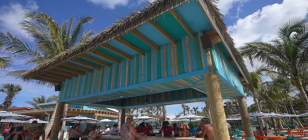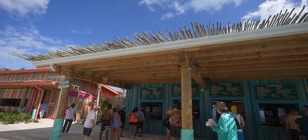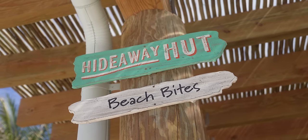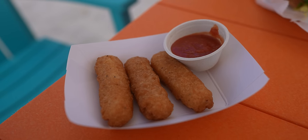And of course, there's bars all over here. So if you have your unlimited beverage package, you can make use of that on this island. Otherwise, you gotta pay for the cocktails, obviously. Another place you could grab food here is the Hideaway Hut, where they have a nice variety of stuff from around the island, like burgers, fries, chicken sandwiches, mozzarella sticks. They even have that coconut shrimp that I tried earlier. I don't know why I thought that was exclusive to the cabana, but it's not. You could get it here if you want.